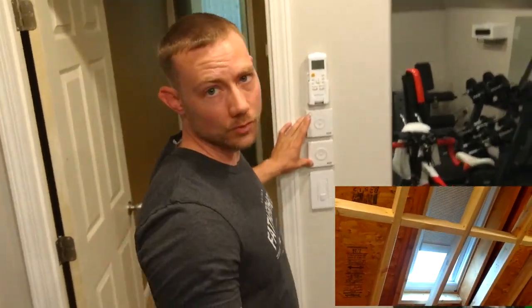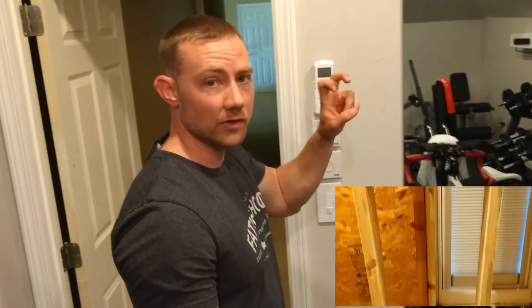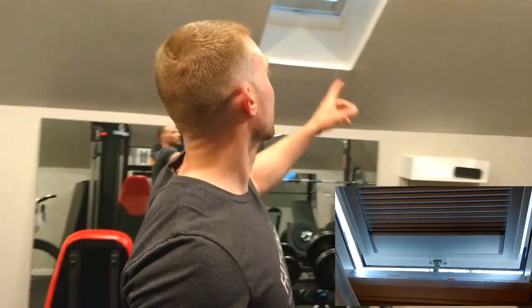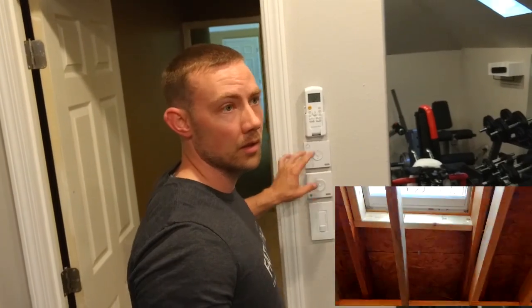For starters, that skylight is actually solar powered, and these are the controls for it. It's called a fresh air skylight. So you push this button, and the skylight will actually open automatically. If you push the other button, the one with the little symbol on it, it has blackout blinds, and they are automatic as well. So it's a fresh air skylight with automatic blinds, and it's all solar powered.